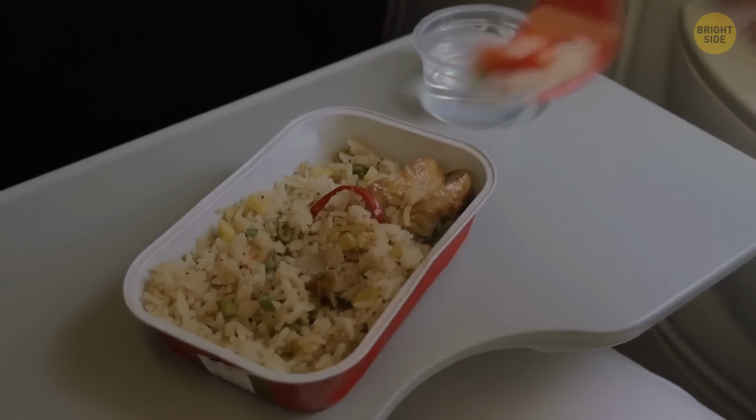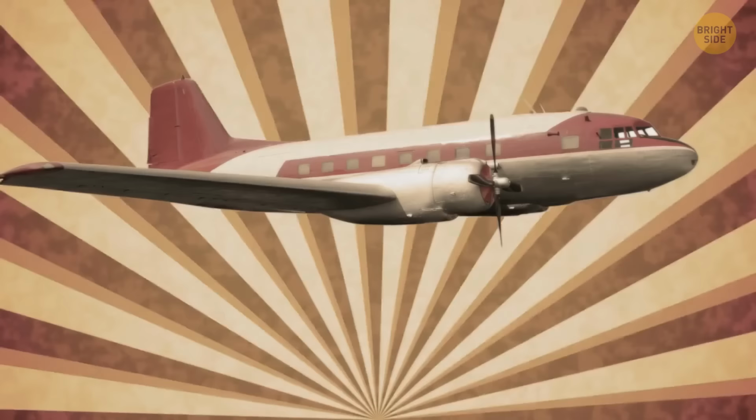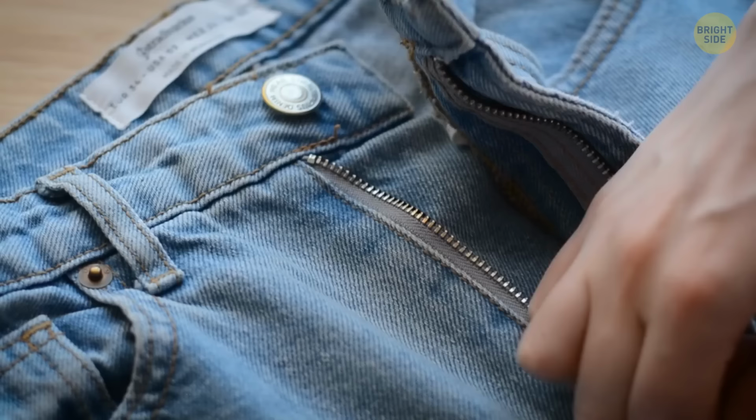Is it true that your hair grows faster during the flight? Not really. Scientists haven't managed to prove it. This myth appeared in the first part of the 20th century when some passengers noticed that their stubble had grown longer during the flight.